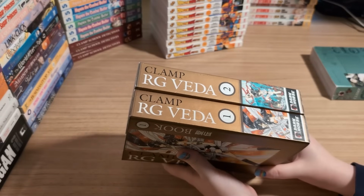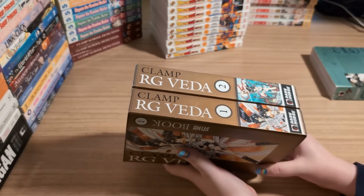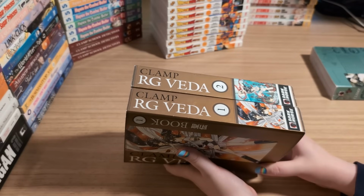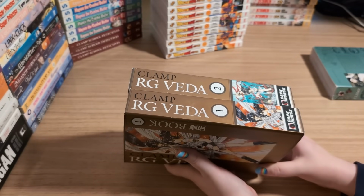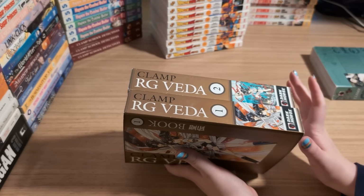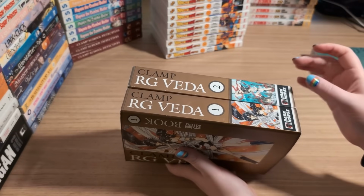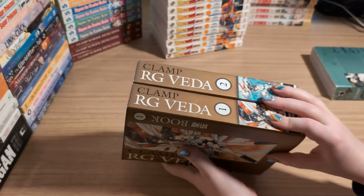Next we have volumes 1 and 2 of Arji Avida. I believe I've pronounced it incorrectly, and I apologise. Someone told me, and I just cannot remember for the life of me all of a sudden. These are the omnibuses. There is a 3rd omnibus to complete the set. But I was quite happy to see these for a decent price.